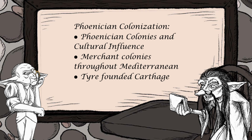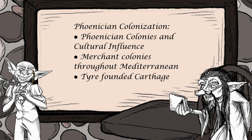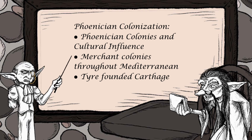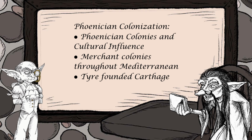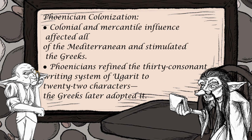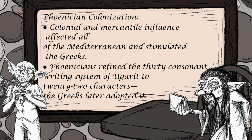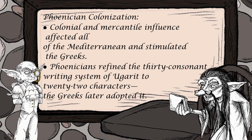Now let's turn to perhaps their greatest contribution, the Phoenician alphabet. Now there were Phoenician colonies and had a very defined cultural influence. We have merchant colonies throughout the Mediterranean. Tyre founded Carthage. Colonial and mercantile influence affected all of the Mediterranean and stimulated the Greeks. The Phoenicians refined the 30-consonant writing system of Ugarit to 22 characters. The Greeks later adopted it.